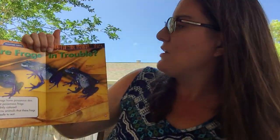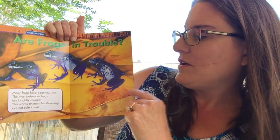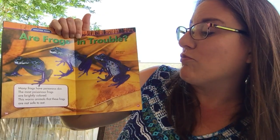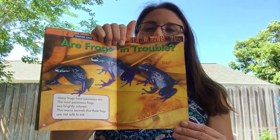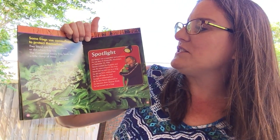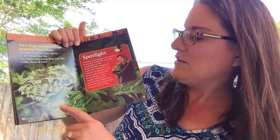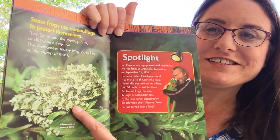Are frogs in trouble? Chapter 4. These are blue poison dart frogs. Many frogs have poisonous skin. The most poisonous frogs are brightly colored. This warns animals that these frogs are not safe to eat. Some frogs use camouflage to protect themselves. They blend into the trees, plants, or dirt where they live. The Vietnamese mossy frog looks like a little clump of moss. Do you see it? It's very camouflaged in there. That's pretty cool.